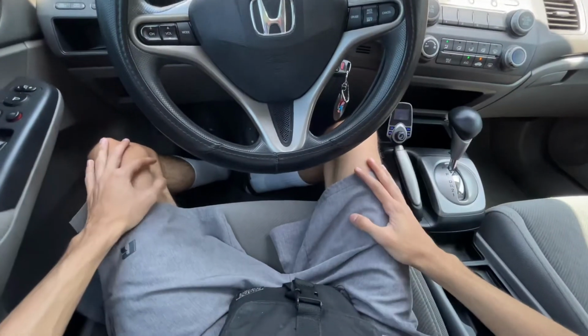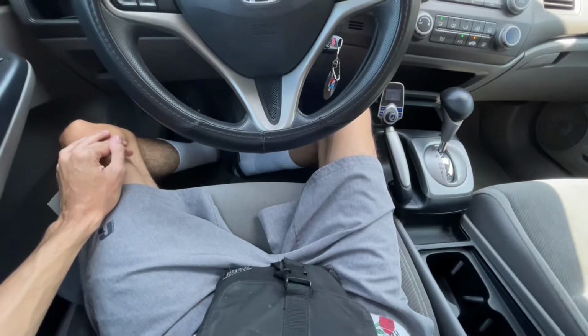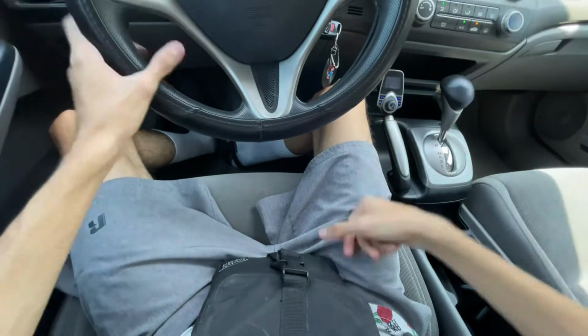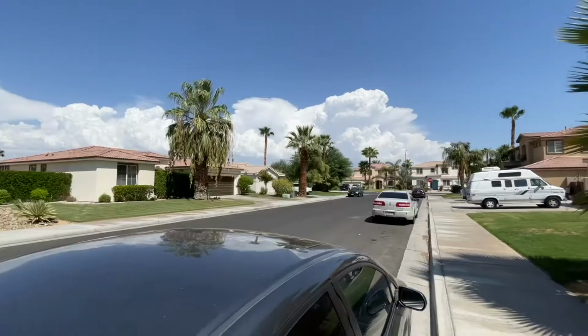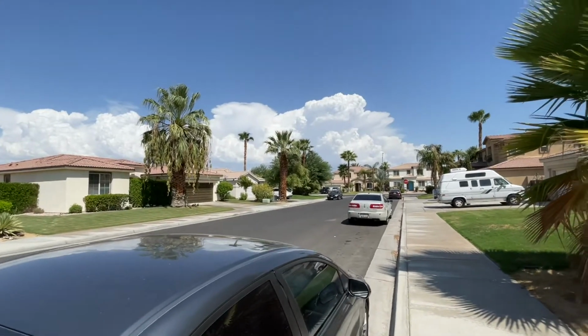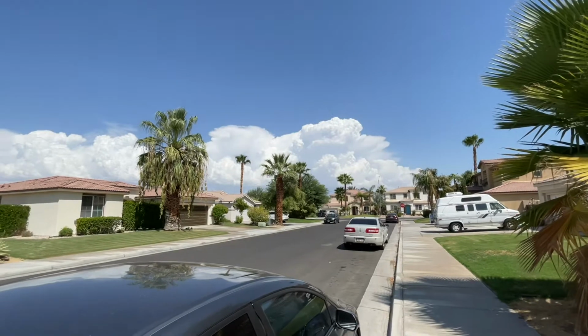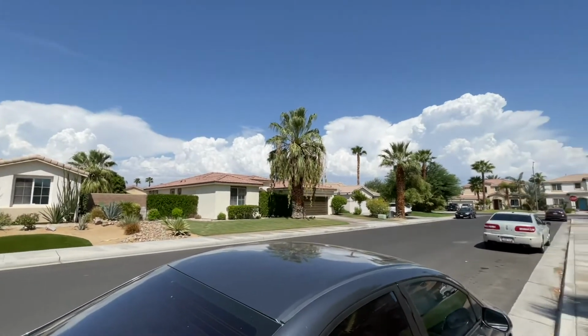We have arrived to what is my next location for scouting. That whole drive was most likely either sped up or time-lapsed for my assignment. I made it, and yeah. So here I am at my last filming location. It is a residential neighborhood just a couple blocks away from where I live.